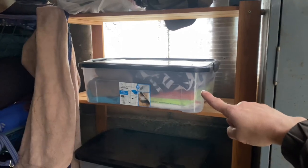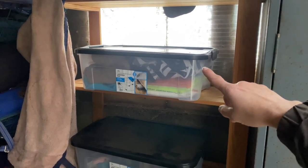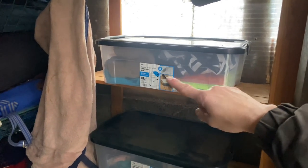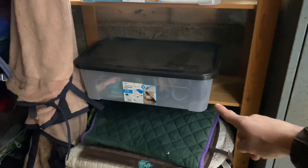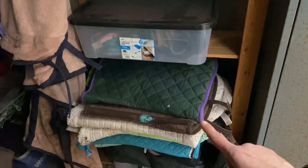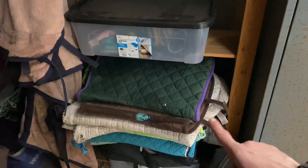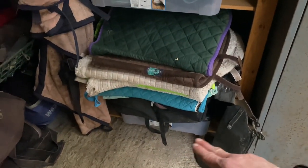This is winter wet weather clothing and a ride-on fly sheet. Just saddle covers and a waterproof ride-on sheet. In this one, we've got brushing boots and ear bonnets. I need to find another way to store the numnahs. These are not our nice numnahs, to be fair. The nice ones are at home with the saddles, but I need to find some way to store that. And then down the bottom is just a bucket of hay nets and then a spare pair of boots.